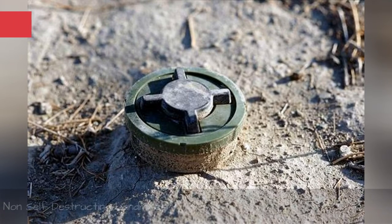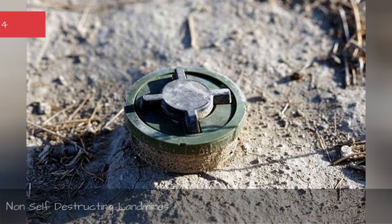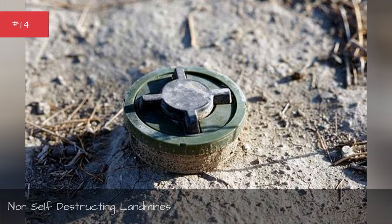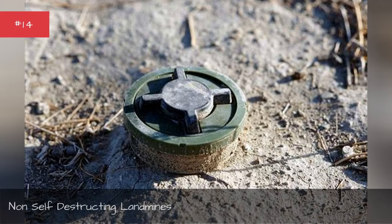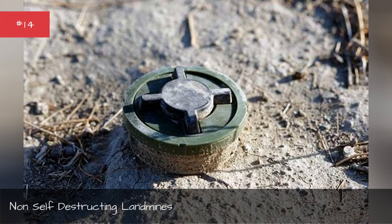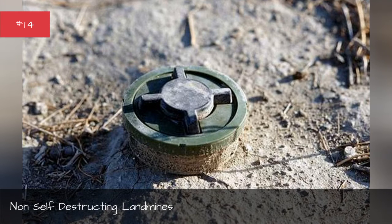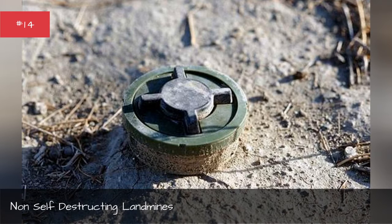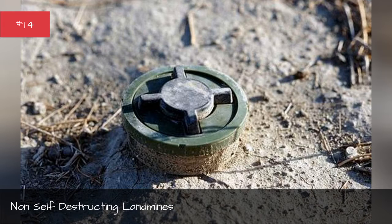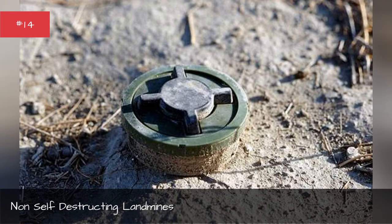Non-self-destructing landmines. Since the Vietnam War, decades-old unexploded landmines have been a deadly menace in Southeast Asia. Cambodia has one of the highest rates of amputees in the world, as some 40,000 in its population have stepped on landmines planted during the Cambodian Civil War in 1970. In 2013 alone, some 111 people were killed by landmines buried more than 40 years before.